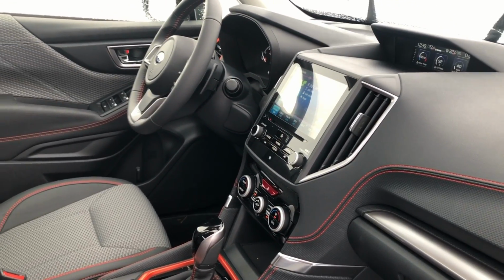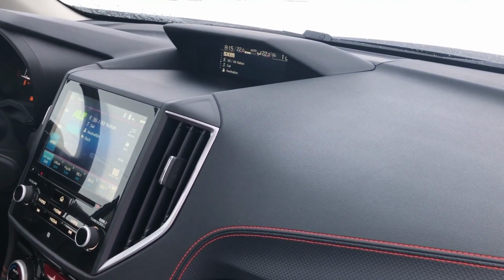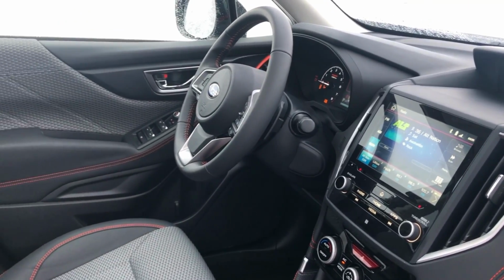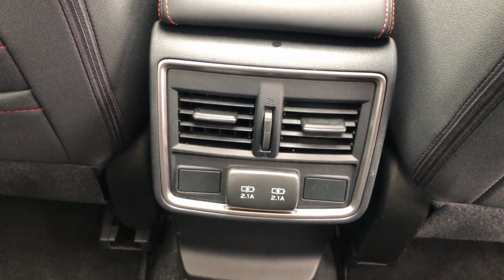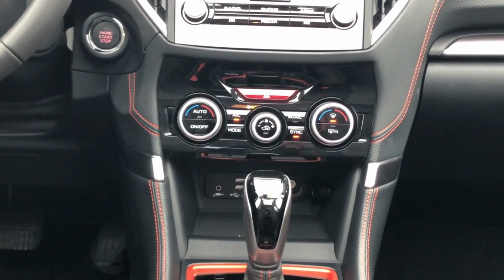You have an 8-inch infotainment screen. We pretty much saw it with the Impreza. It has a 6-speaker audio system. Jump up again to the Limited, you're going to get a 9-speaker Harman Kardon system, but it sounds pretty good for a non-premium system. You also have dual USB ports here and dual USB ports in the back for charging, 2.1 amp chargers there. So if you do have people in the back, you got kids with tablets or phones that need to be charged, you're good to go.